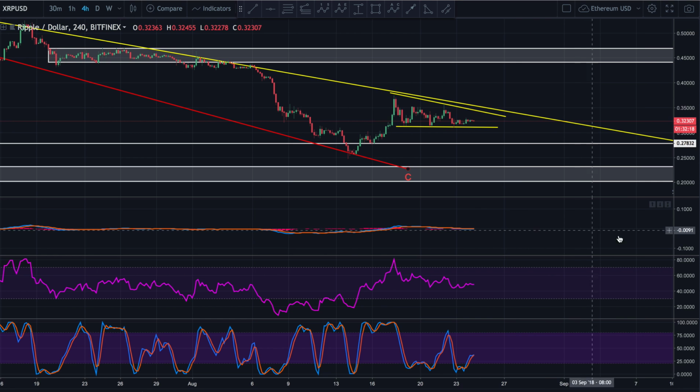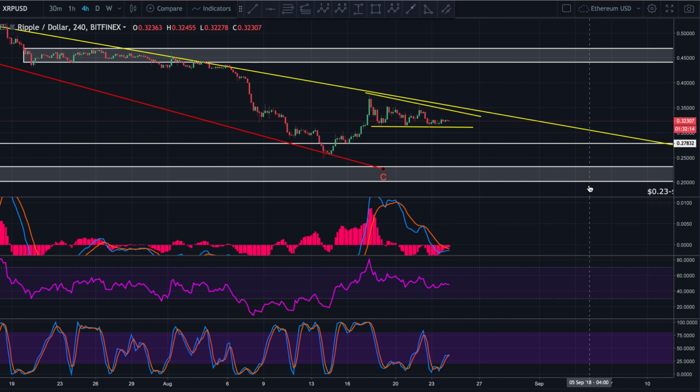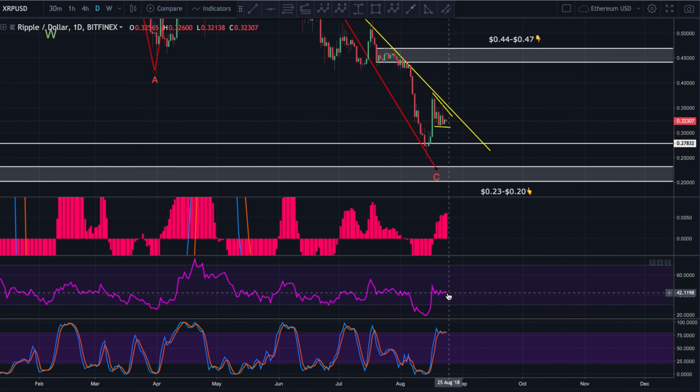If we look at the, excuse me, guys. We look at the 4-hour MACD, we're getting a very neutral indication, moving almost sideways. MACD and signal line also moving almost sideways. The RSI sitting in neutral territory at about 47. The daily RSI sitting right in neutral territory at about 42, so really giving us no real indication which way price is going to move.